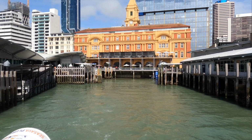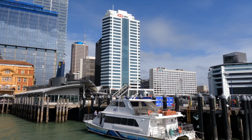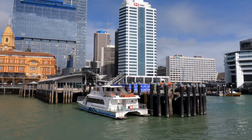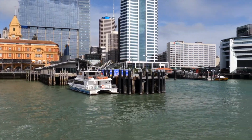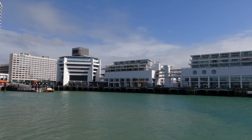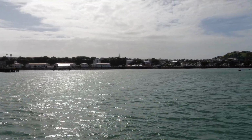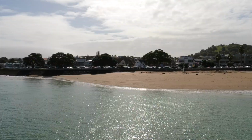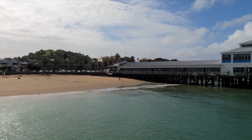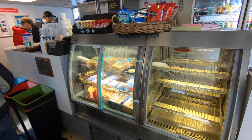We're on the ferry to go to Devonport. We're sitting outside facing backwards, so we'll see how that goes. It's only supposed to be, what, 12 minutes? Yeah, just 12 minutes. Short boat ride. They have food on board if you're hungry.